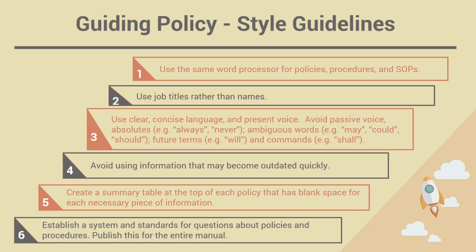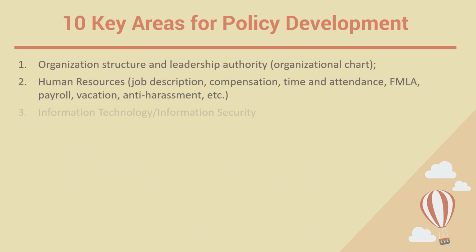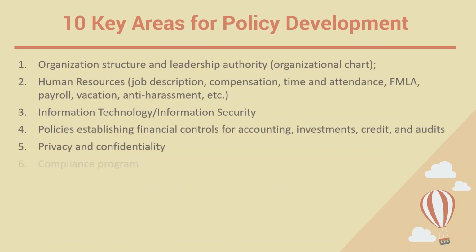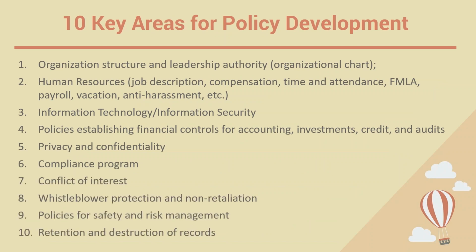When you're developing a policy manual, we thought that the guiding policy ought to have some reference to the parts of the manual that you might put into place. And as part of that, we thought 10 key areas for policy development for any organization would be helpful. The first area that we would recommend including is an organizational structure and leadership authority policy.